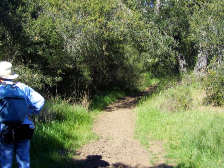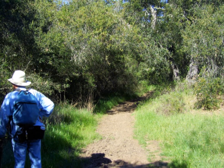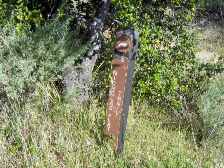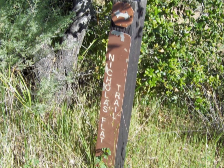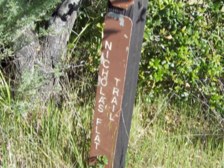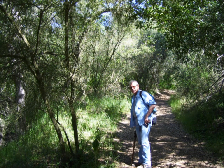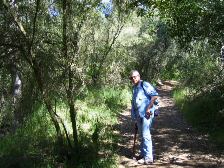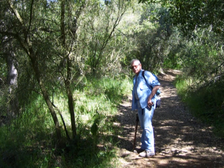As does Dale, as we head down into a group of trees along the trail. And where we find a sign telling us that we are on the Nicholas Flat Trail. And luckily, we found ourselves on a pretty nice day after all the rain we've had recently, which has kept us from doing much hiking lately.